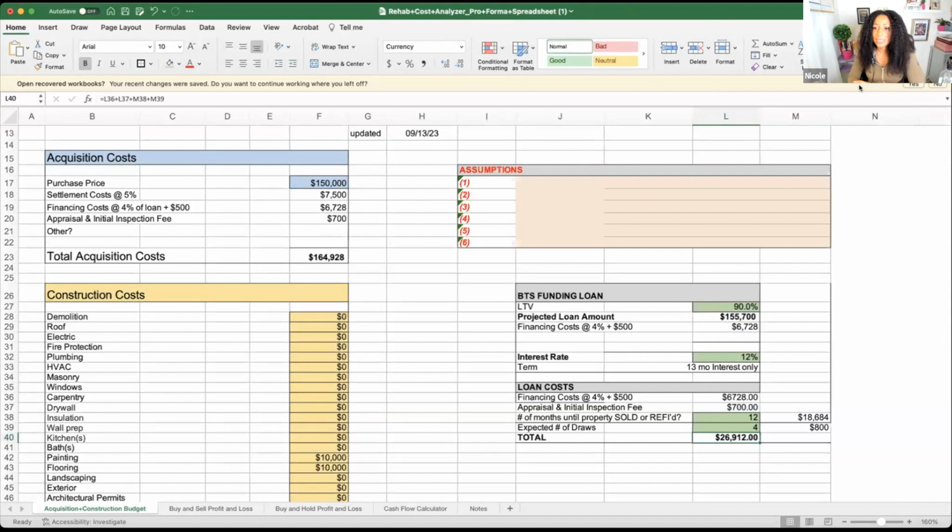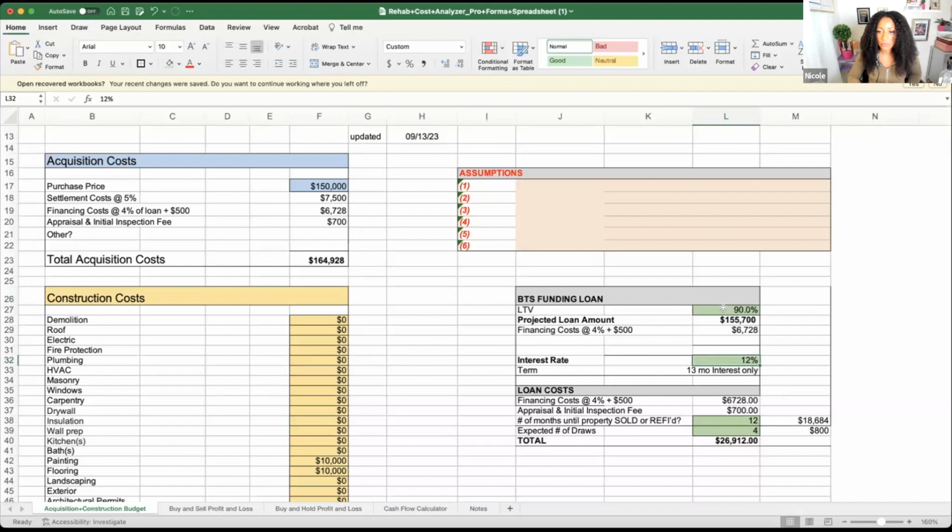Does anybody have any other questions? Why is the loan to value on the funding 90%? You can change this depending on what your lender does. That's why it's green. So you can fill that out. Everything that's in color depends on your deal. That's where you fill it out.